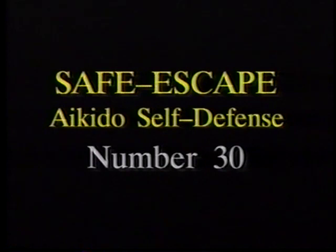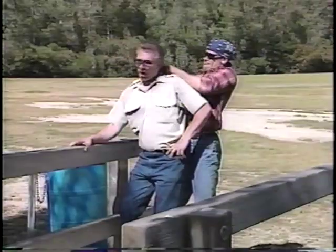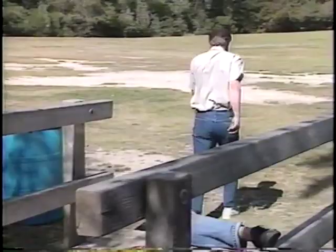Safe escape, Aikido self-defense, number 30. In this situation, the assailant comes from behind, applies a strangulation technique with a belt. Immediately strike his groin, throw him over, escape.